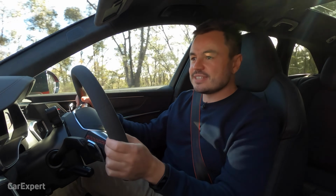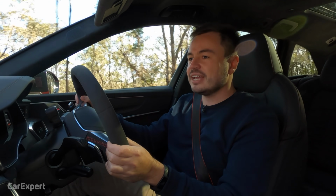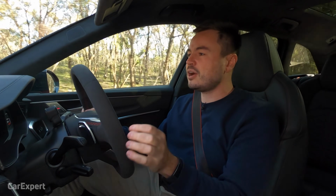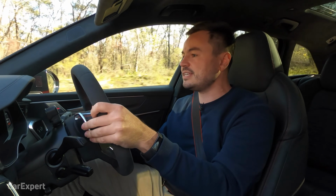The steering feel itself is good, but just ever so slightly numb. Like, it's not quite as direct as a BMW M car. It's just a little numb about center. I would have loved just a slight bit more feel and a little less assistance, even in this dynamic mode.